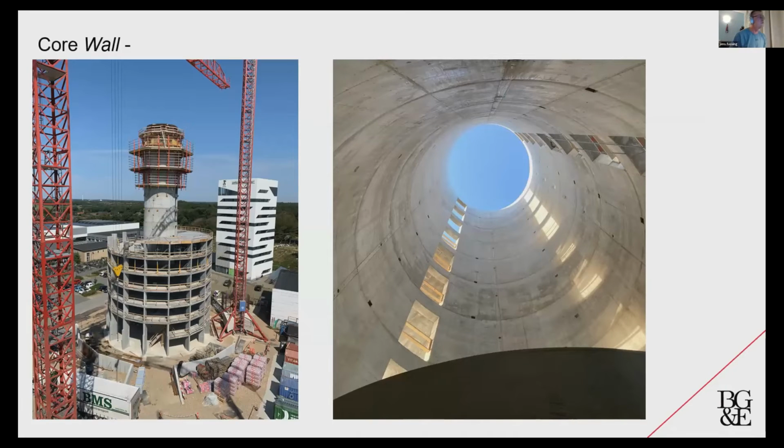Here are some photos of the construction itself. It's sort of in the middle of the process, middle of the project, and the core itself. So the only thing which was not prefabricated was the central core that was cast in situ. And in my mind, it makes perfect sense why the core was cast in situ, because just because you can prefabricate doesn't mean you have to prefabricate everything.